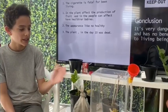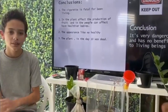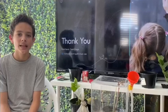Also, if a plant has smoke on it, it can cause the pepper seed to not grow and die. This is my conclusion: cigarettes should not be used, and it's a lethal way for plants and humans. Thank you. This is my science fair presentation.